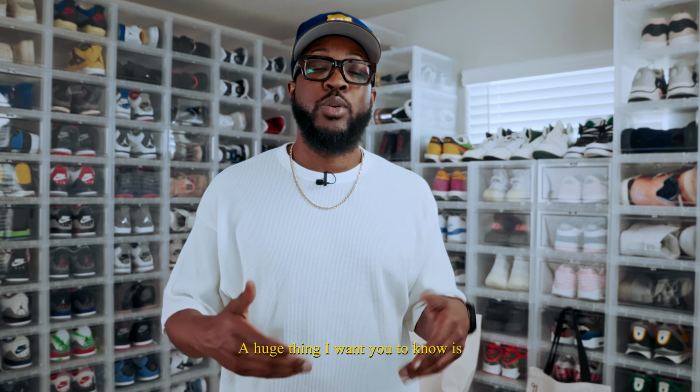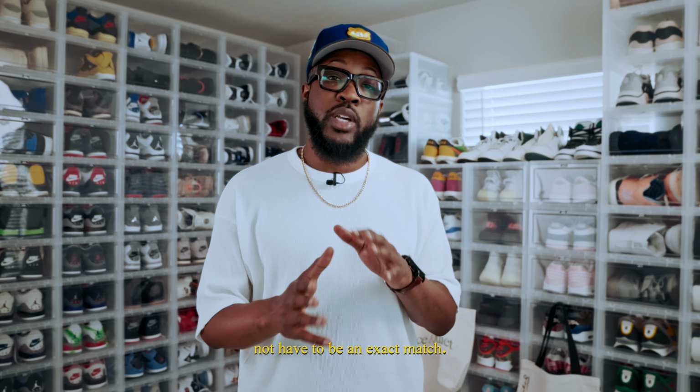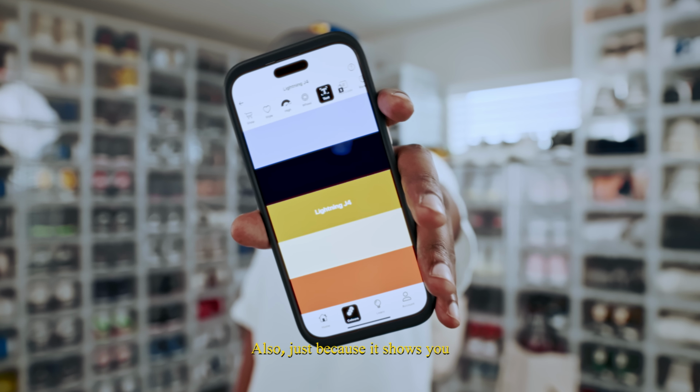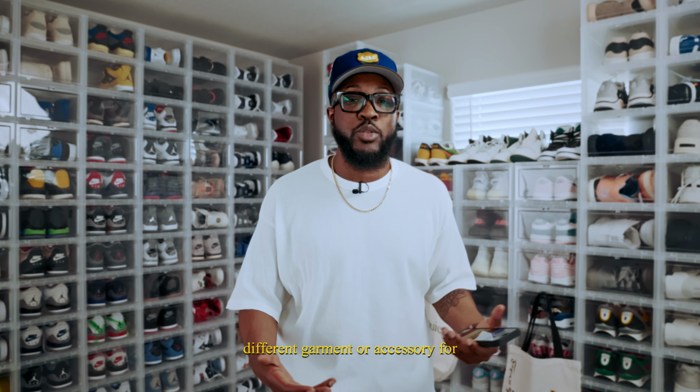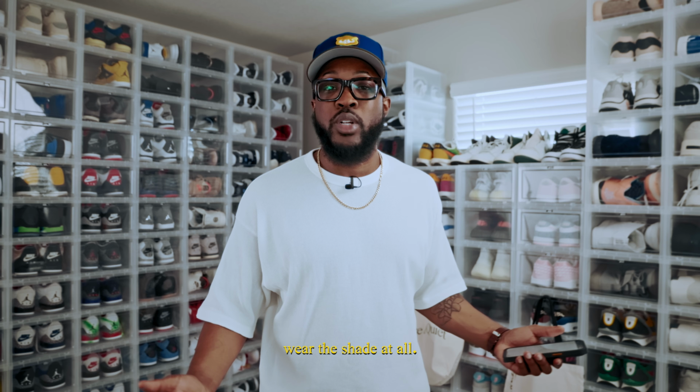A huge thing I want you to know is that this app is a guideline, which means that the colors that it shows you, your clothes do not have to be an exact match. Because colors are a spectrum, as long as you're pretty close, you'll be just fine. Also, just because it shows you 5 different shades doesn't mean that you gotta have a different garment or accessory for all 5 shades. If you want, you can substitute a neutral color for a particular shade, or just don't wear the shade at all. It's really not a big deal.